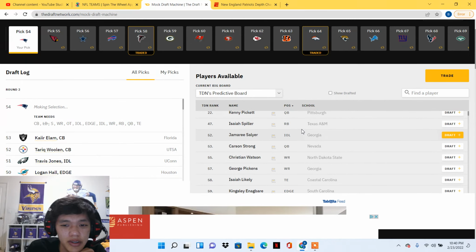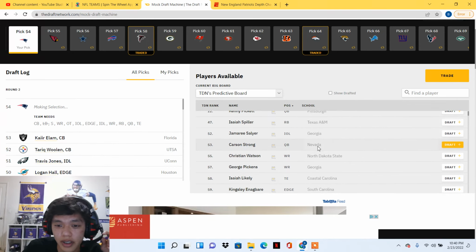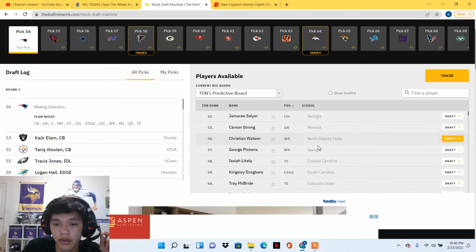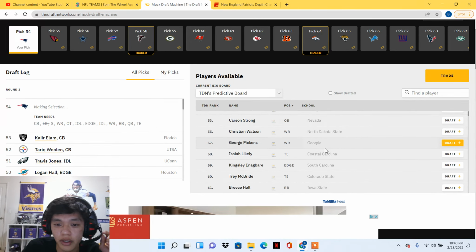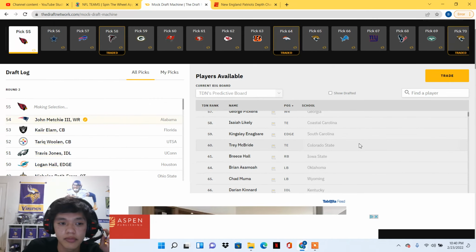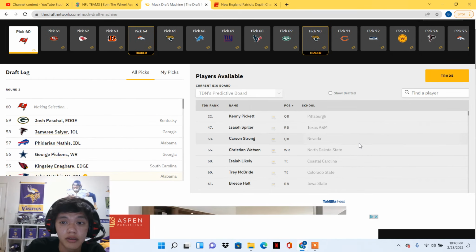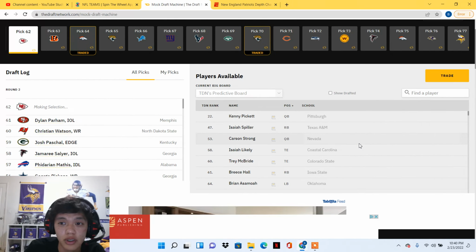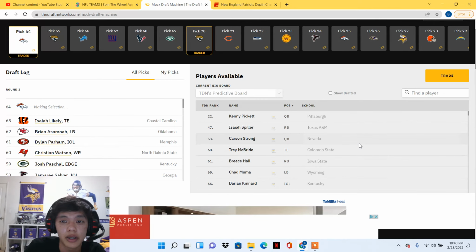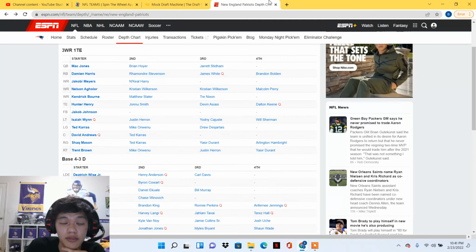Honestly, if I'm the Patriots in this situation, and I'm not going to do any trades in any of my mock drafts, I don't want to finesse the computer or anything like that. That takes away the realistic factor to the whole thing. I'm going to take John Mechie. Actually, just looking at the depth now, he might not play immediately. And I know he's also dealing with an injury at the moment, but I think that would be good depth for the Patriots, and he brings a different element of speed to the team.